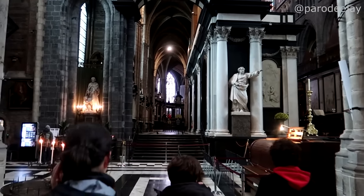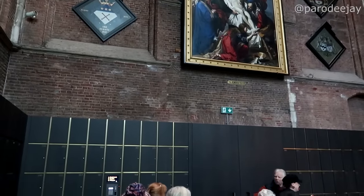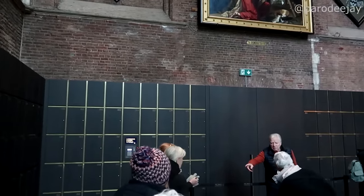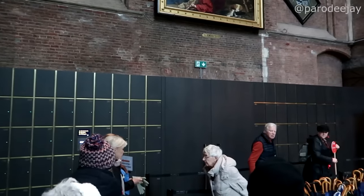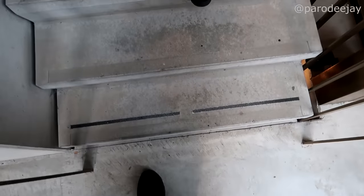Explore out here after we're done. Well, they do have lockers because you can't take bags in. I think umbrellas are okay. No, you put them there. Oh, they have an umbrella storage rack. Second floor, so two flights up from the ground floor. And there is an elevator also.